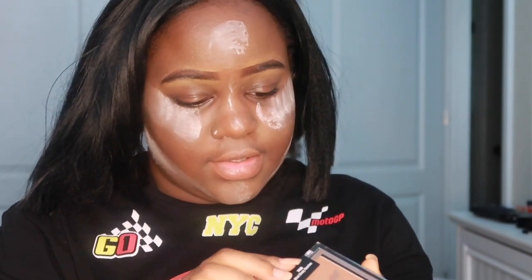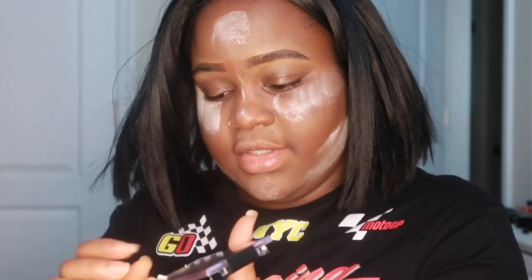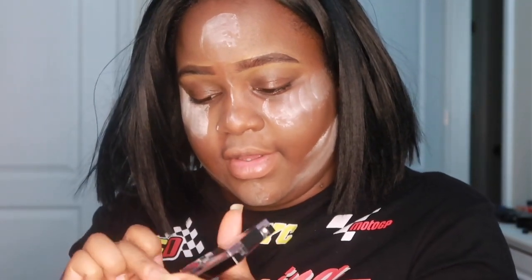What I'm gonna do next is bake, contour, and lastly, the eye. I'm gonna use this bronzer to wipe everything off, cause Lord knows we're going through. I don't know what I'm doing. I'm gonna mix this bronzer with another powder I have.